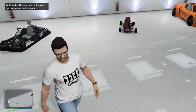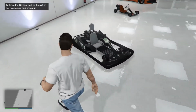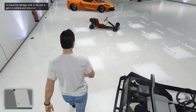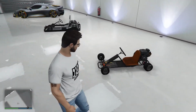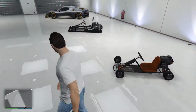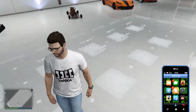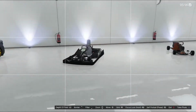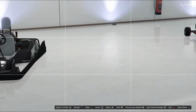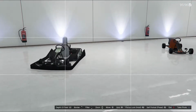So let's go ahead and do a brief comparison between the Dinka Veto Modern and Dinka Veto Classic. I'm really not going to do a final test drive. I'm going to sort of include that in this comparison here, but I just want to give you guys a little bit of a side-by-side view here in my garage. And really the most noticeable difference between these two vehicles is that the Modern has a much wider build frame than the Veto Classic. That is really, I would say, the biggest and most noticeable difference between these two vehicles, and that's really about it as far as the appearance is concerned.